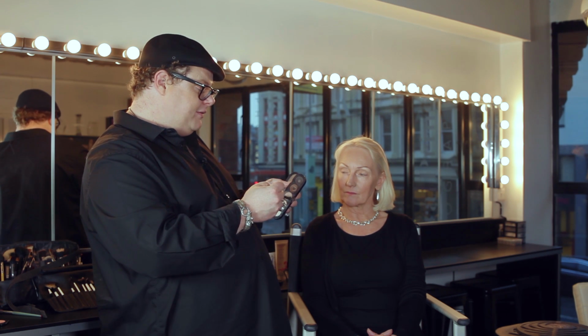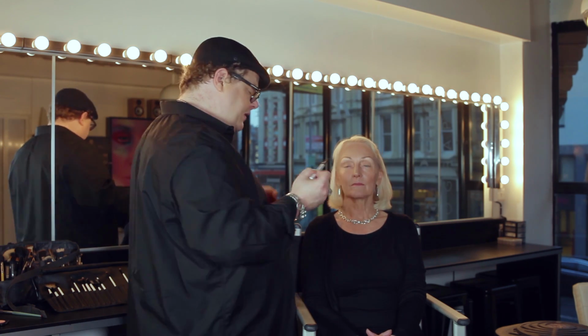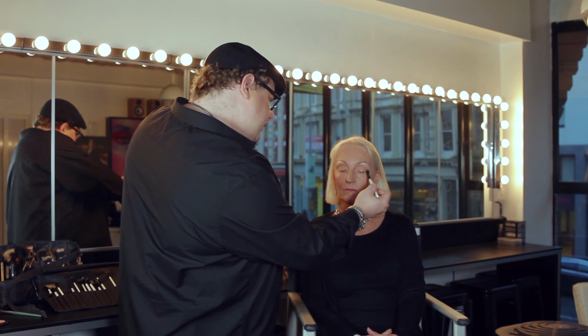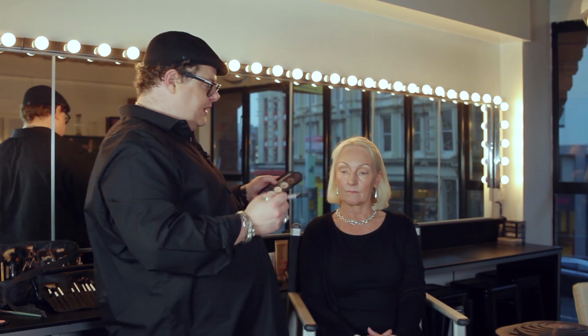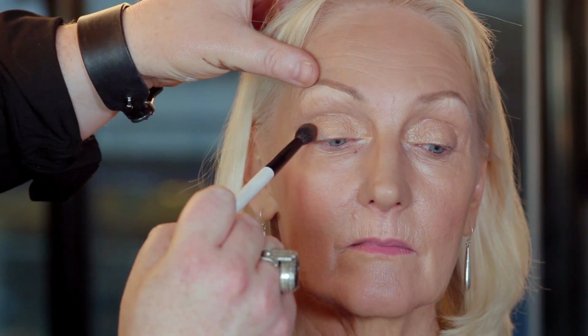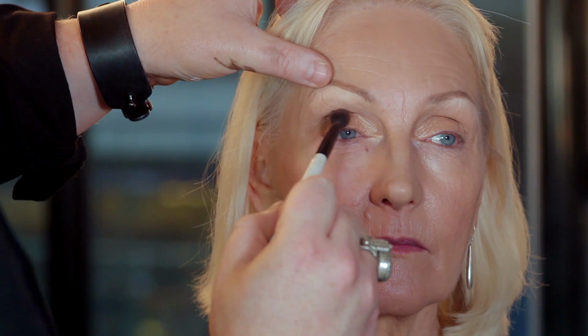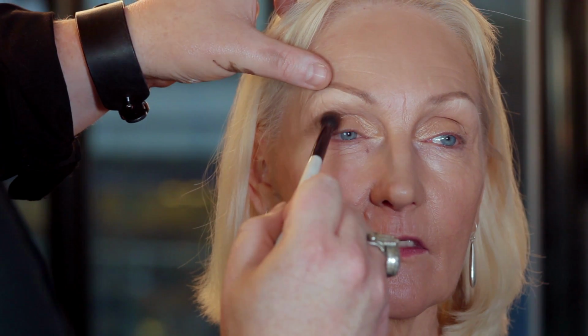I'm going to use the middle one first of all, this beautiful camel colour. With that, I'm going to apply it through the socket line, nice and high. Blending that through. Then I'm going to take another matte, which is this beautiful chocolate brown, and blend a little bit of that just at the outer corners. Look straight ahead for me. Brilliant. Blending that. I'm blending this one right up here.